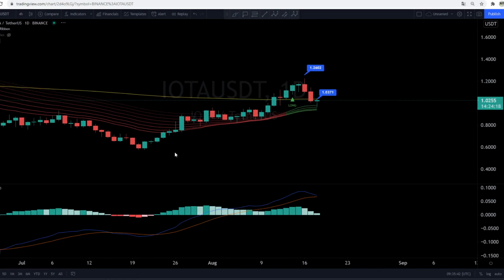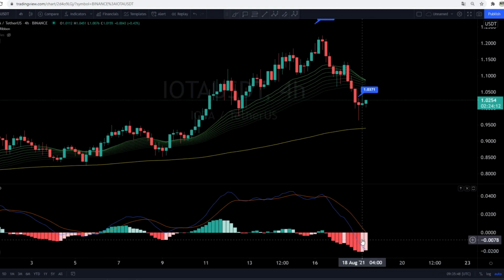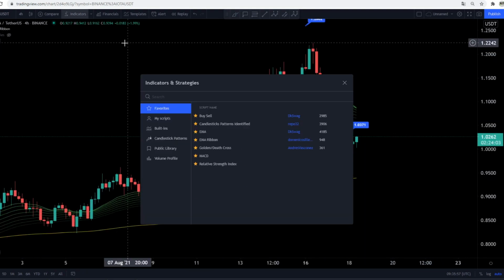Now let's go deeper. Let's go in the 4-hour time frame. This is the 4-hour time frame. MACD bearish. Look at this downgoing MACD here on the 4-hour. We need the blue line over the brown line for a bullish cross. For the moment, it's really bearish. Let's forget MACD. Let's check very quick RSI.